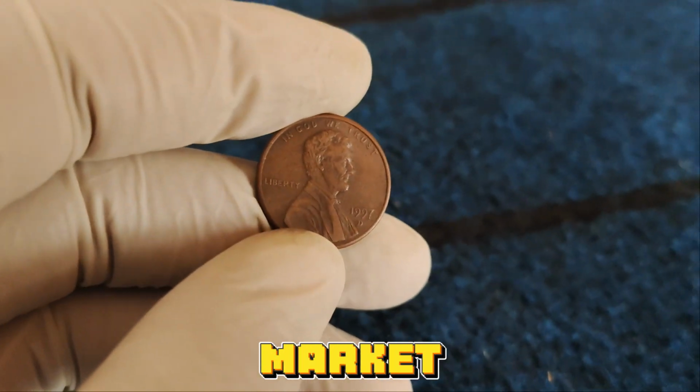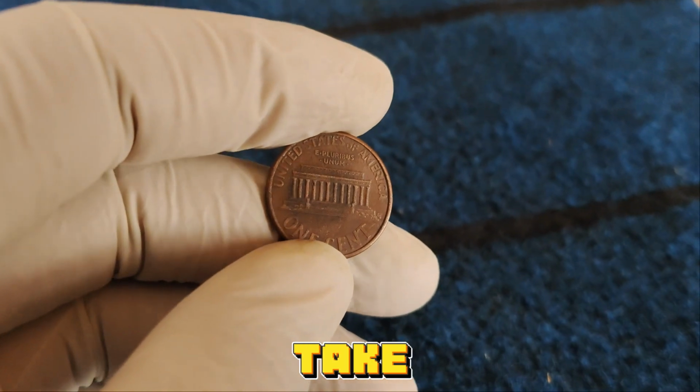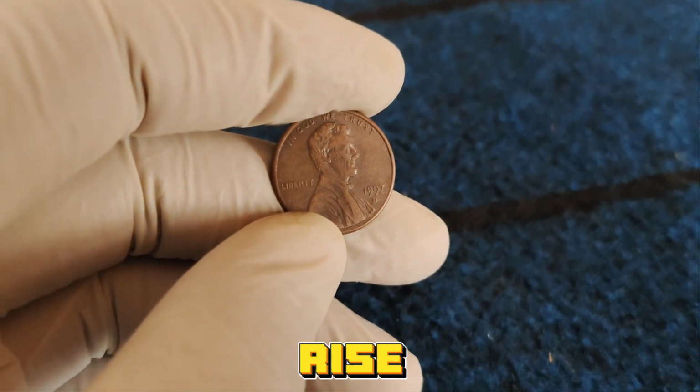And remember, the market for rare coins is always growing, especially as more people take interest in coin collecting. That means the value of these coins could continue to rise over time.